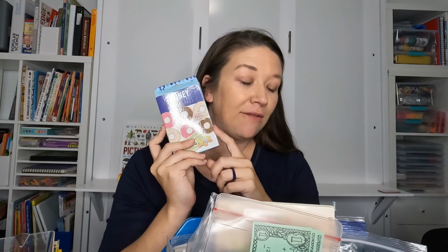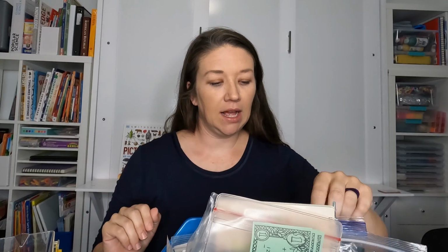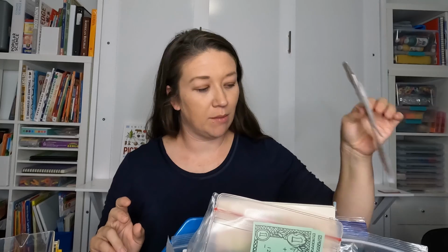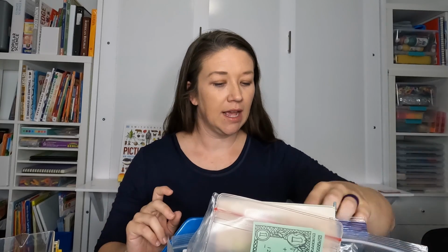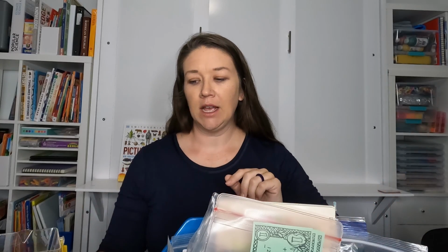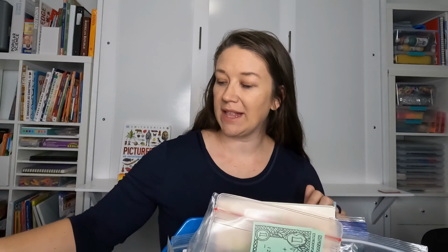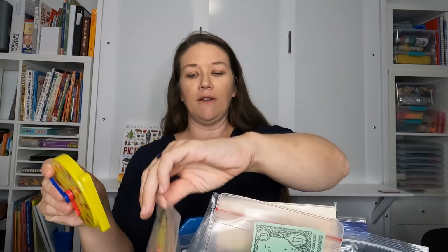We have money flashcards that we use from time to time. We have a number line. Now this is something I primarily use for just my littlest daughter at this point. We've kind of moved beyond that. We have a scale for weights and measurements. We have a few different clocks.